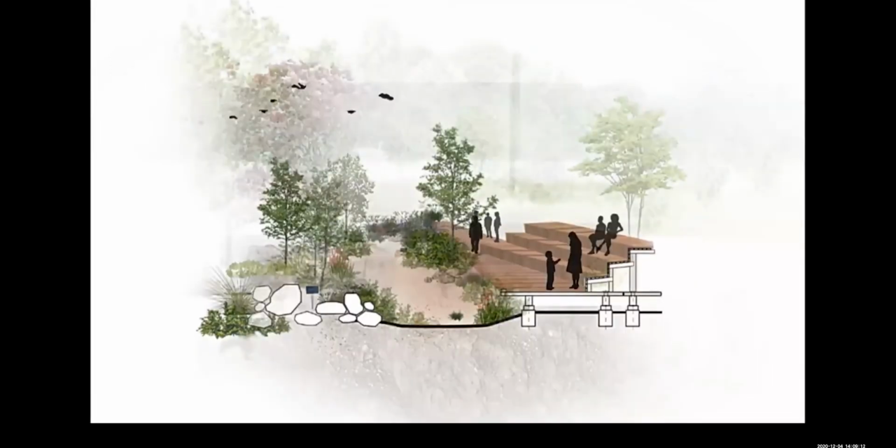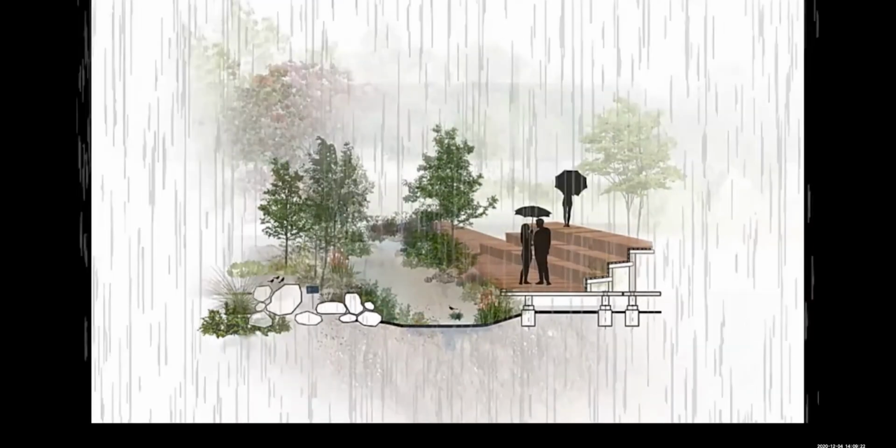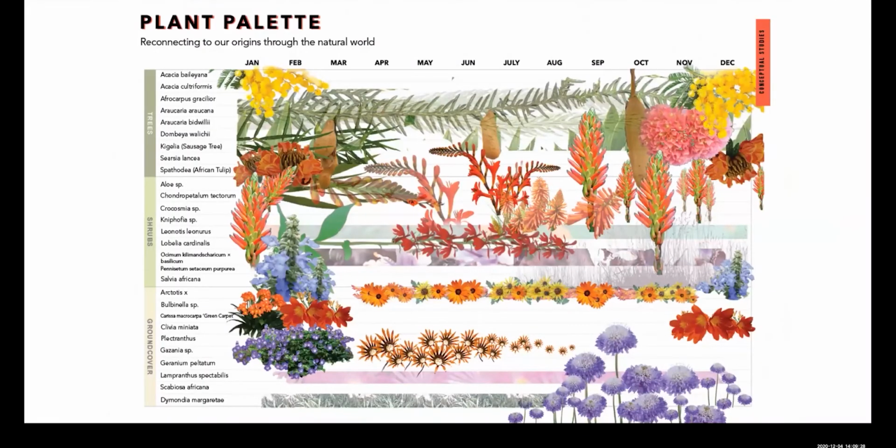This boardwalk also leads visitors into the Garden of Origins, where our sensory engagement with the environment is reawakened through the sounds of wildlife and the change of seasons, all while telling deeper stories of botanical migration across the world through the plant palette of native African plants.